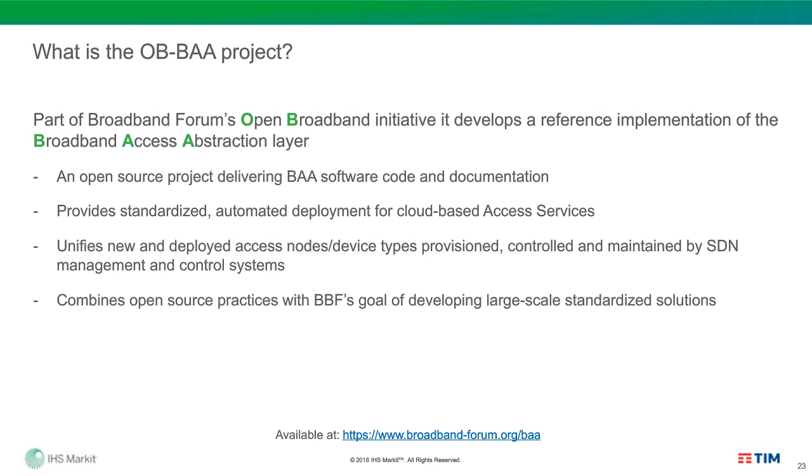What the OBBAA project provides is a platform that allows the virtualization of access node management, and it is a key element that can fit into the mix and match setups that George mentioned before to demonstrate and eventually go into field with a CloudCO type of design and solution.